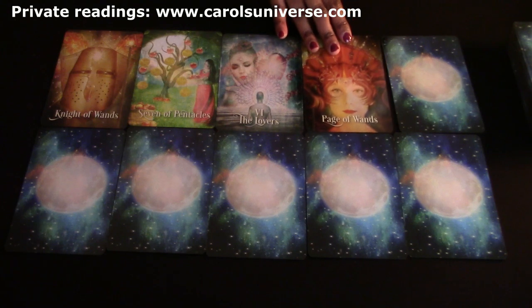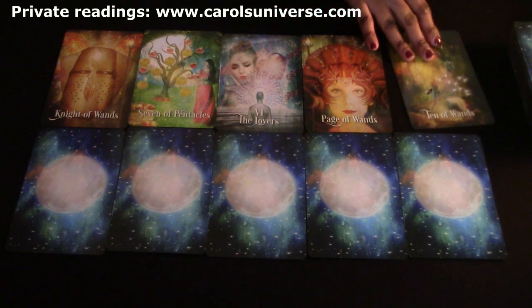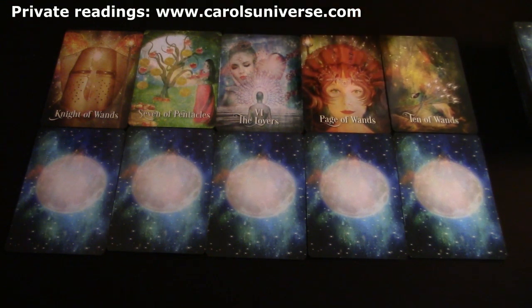Page of Wands. Yeah, there's a new path here with the Page of Wands energy. The 10 of Wands energy. So the page is a new path, but also pages could be messages, communication, and also children. All right, 10 of Wands.